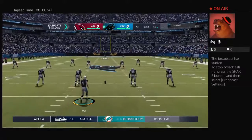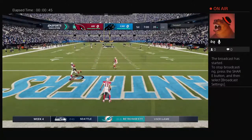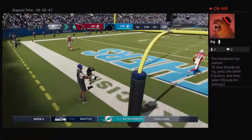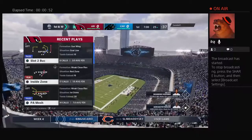Fall is in the air and the NFL season is in full swing, and we're underway here in Week 4. And they will not get a chance to return this one as it's through the end zone for a touchback.